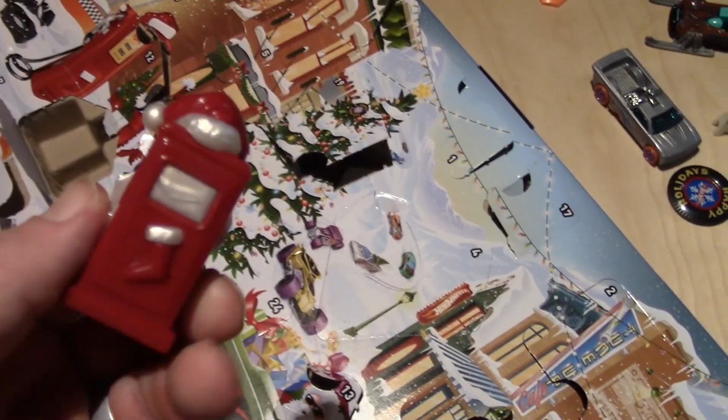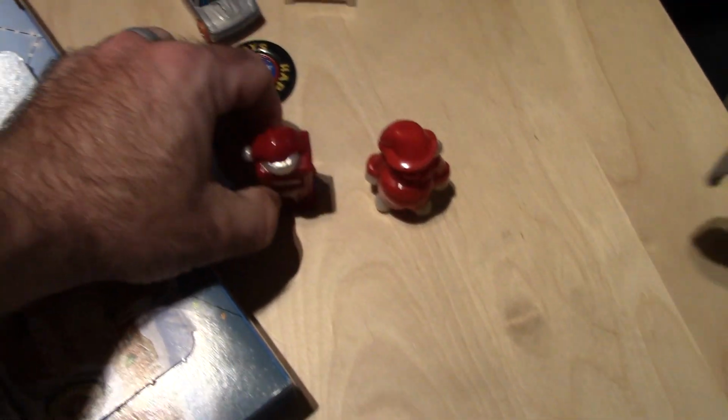Got some logs. Are those Yule logs? I don't know. Okay, number 22. Got a gas pump with a Santa hat on. That's cute. All right. Number 23.